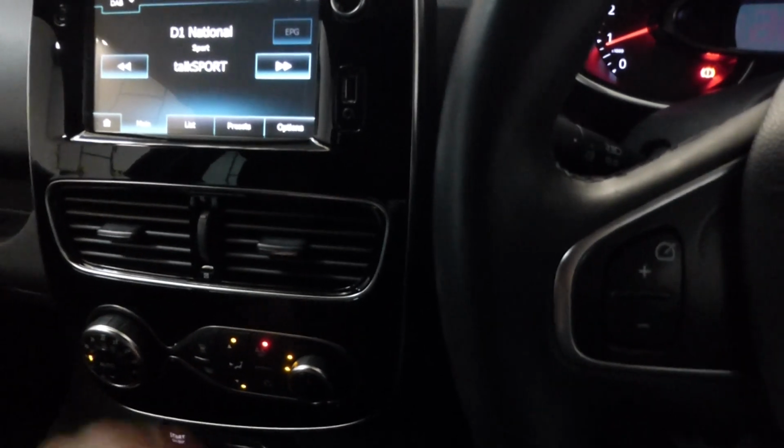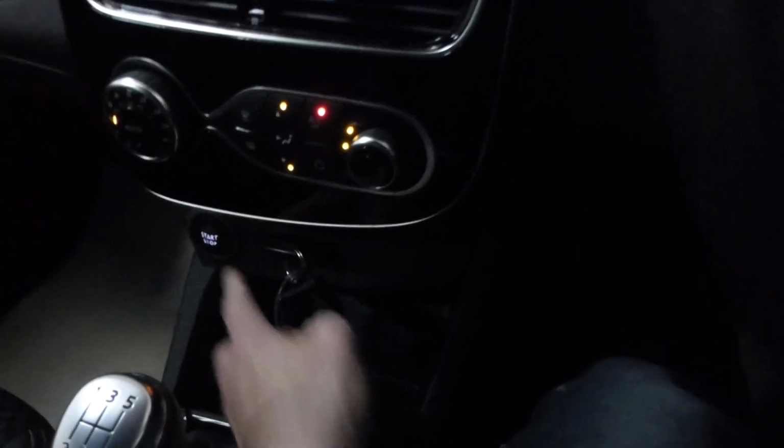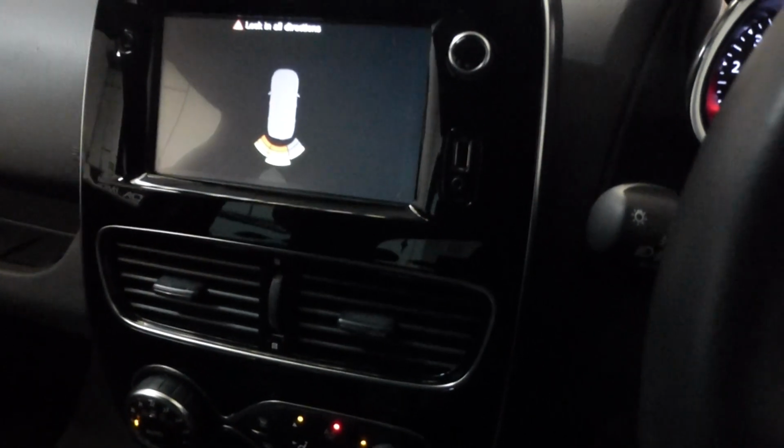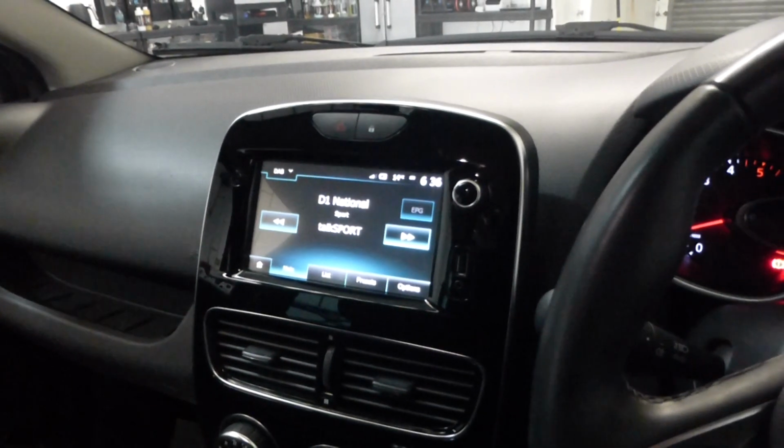It's climate control. Key cards. So there's one key card, and we have the second key card in our safe storage. Push button start, reverse. So there's your bleeper saying we're just about to hit the wall, as you know, but we haven't. Cruise control is down here, and you have cup holders, and we have a handbook there as well. But let me just put some lights on, see if we can get you a bit more.